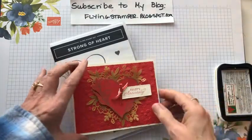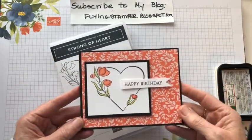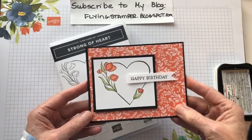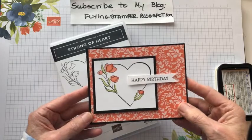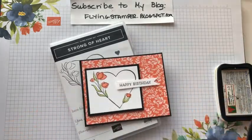Okay, so let's set this to the side, and here's another card. I needed some birthday cards this month, and I always like to have alternate samples in a display for my classes. So this is going to be on display at class. We're not making this one.